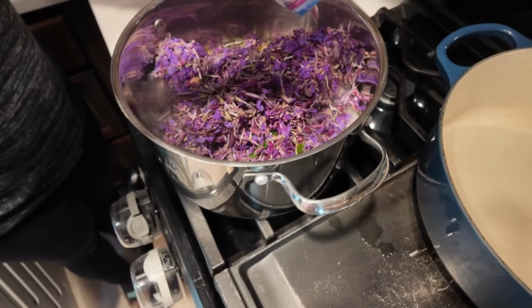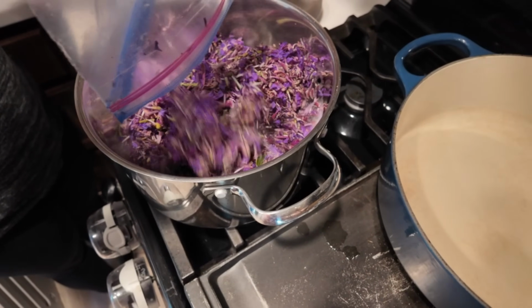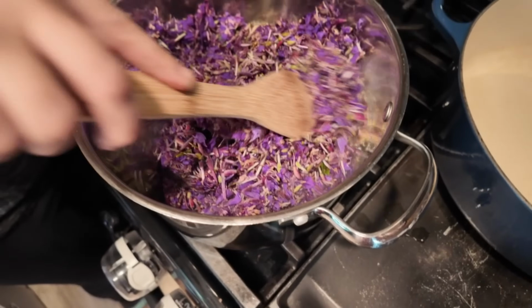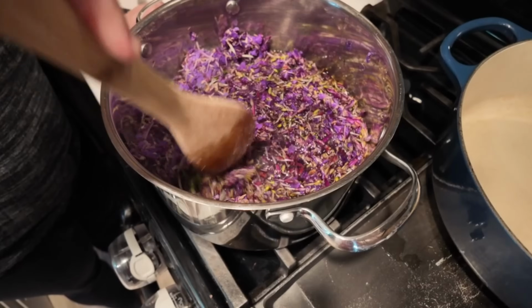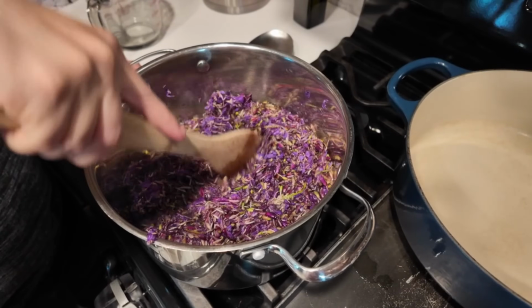And it's okay if there's leaves in here as well. They're all going to be strained out. All right, I'm going to go ahead and stir. So we're waiting for about 8 minutes. We'll just kind of keep an eye on it and see.